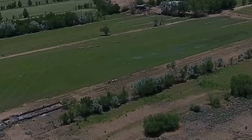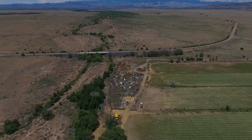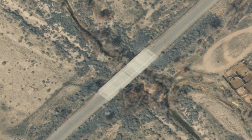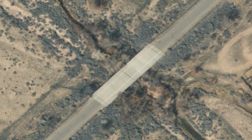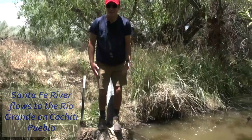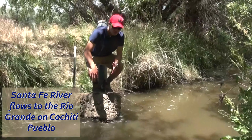Look, there are animals grazing. Wow, here I am. I'm below La Bajada, but I'm still here at the Santa Fe River. At this bridge, the river enters the Pueblo de Cochiti. I hear this goes to the Rio Grande after this point.